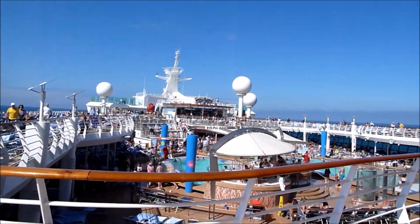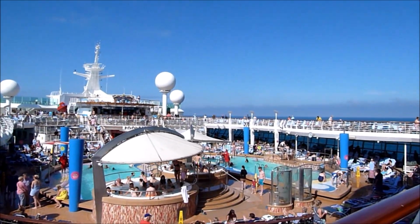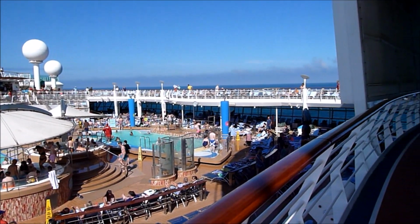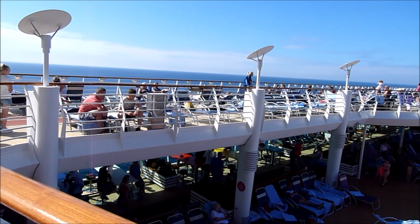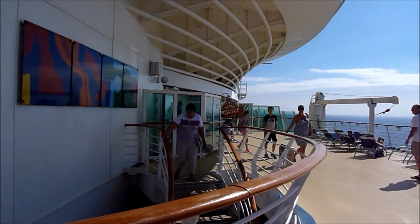You can hear the wind now, because it's not a particularly windy day, but of course when you're moving, you will generate some wind. As you can see, the hot tubs are everywhere, it's very, very busy. I won't dwell too long, so as not to infringe people's privacy, but it gives you an idea what it's like.